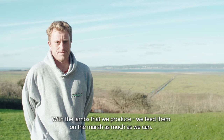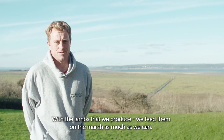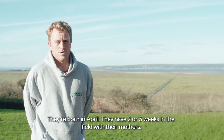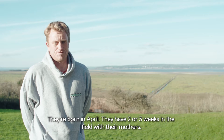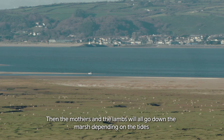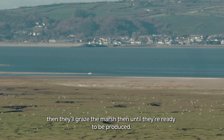So with the lambs that we produce, we feed them on the marsh as much as we can. For us to put them through our shop, they have to be above 50% of their life, which they've spent on the marsh. So they're born in April. They have 2 or 3 weeks then in the field with their mothers. And then the mothers and the lambs will all go down the marsh, depending on the tides. And then they'll graze the marsh then until they're ready to be produced.